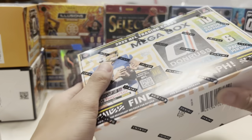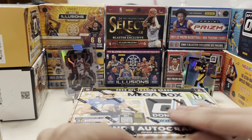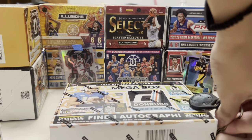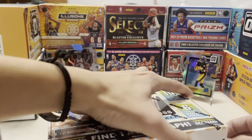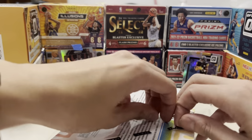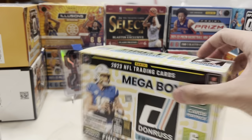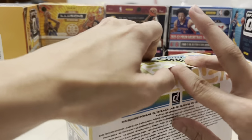So let's get this box open. Let's open this box real quick. Give me a second. All right. Justin Herbert on the cover. Wish the Chargers could have done better this year, but at least they finally fired their coach. Maybe next year they got potential. Alright, Donruss Mega Box. Let's see what we get.